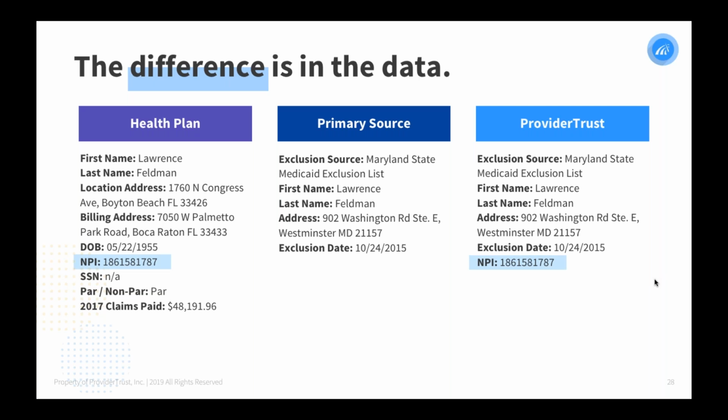This is Provider Trust you see on the right. We take primary source exclusion data and we add unique identifiers to catch things that no one else can. In this case, we added the NPI number to this Maryland state Medicaid exclusion record, and that allowed us, just based on NPI alone, to connect this health plan's provider with an exclusion record using data that's actually not on the primary source. And we're able to deliver that instantly in real time at time of claim to this health plan in this particular workflow to help prevent additional monies from going out the door and prevent recoupment later.